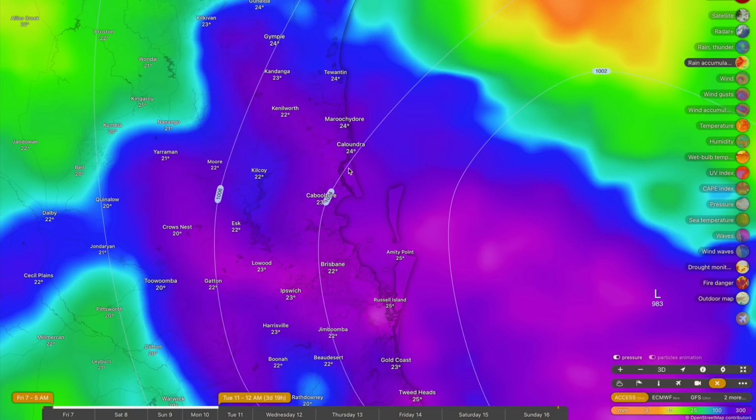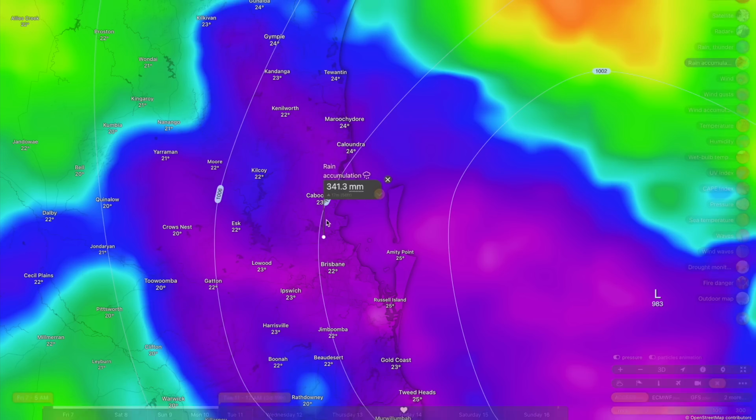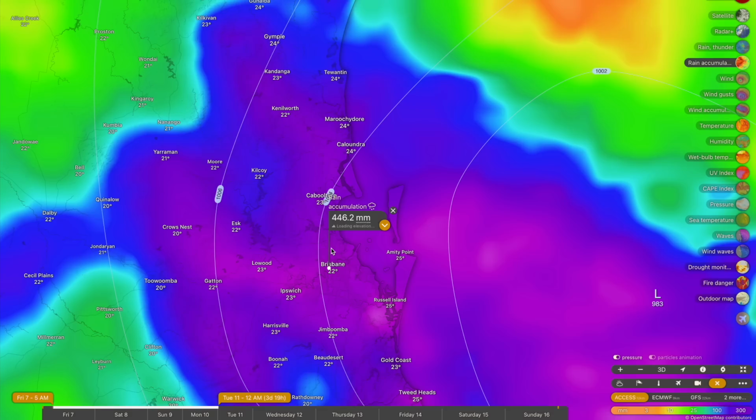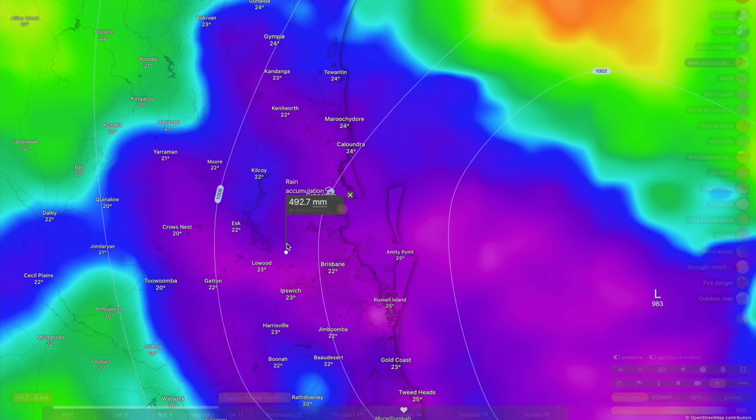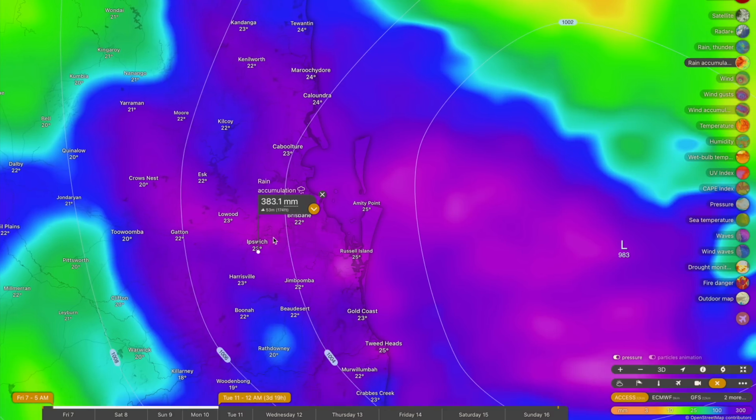Bribie Island can expect up to about 300 millimeters through the duration of Tropical Cyclone Alfred. Caboolture as well up to about 350 millimeters, and then the real rainfall starts further south. Brisbane can expect a further 400 millimeters, potentially a little bit more as well, and we're really up on the rainfall forecast of Brisbane because of the rainfall that's going to come through on the backside of slow-moving Tropical Cyclone Alfred through Saturday arvo and into Sunday morning. Big accumulations out towards Ipswich and Lowood and into some of the mountains out towards Esk and Caboolture as well. Some good rainfall accumulations that could approach 550 millimeters through there are expected.